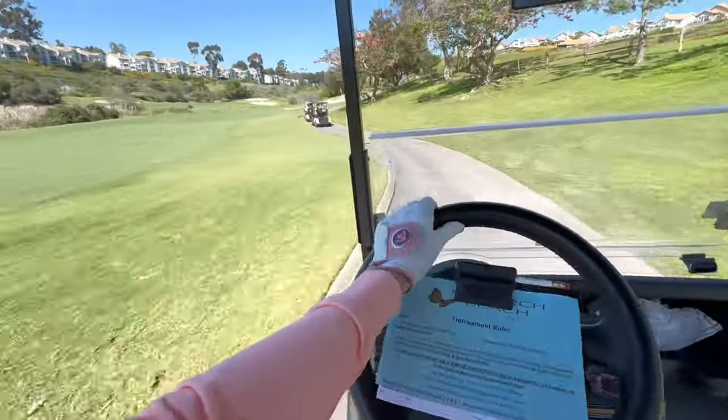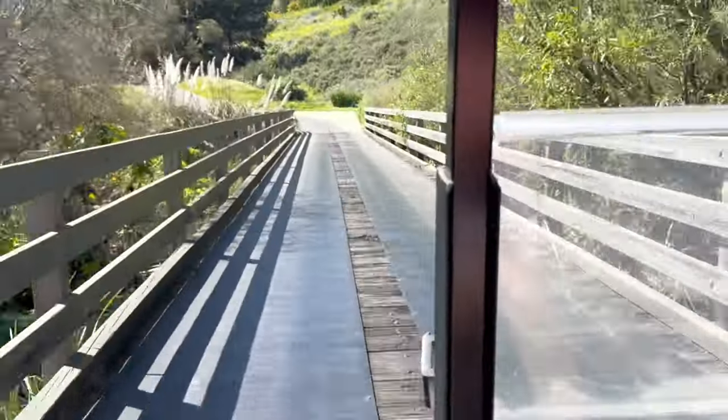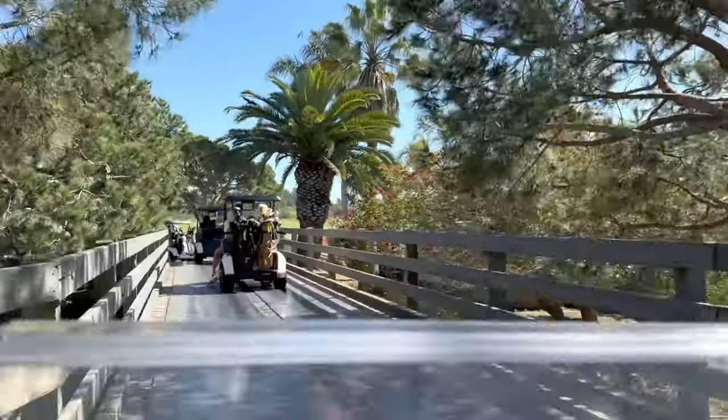Something I loved about this course was the drive in between holes. The cart path was just a scenic route on its own, and there are a few spots where it felt like I was on a roller coaster.